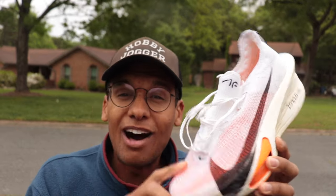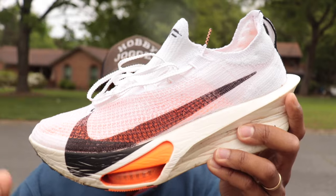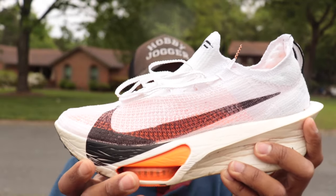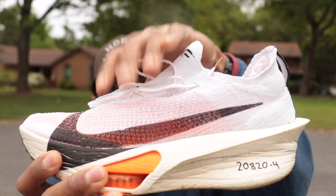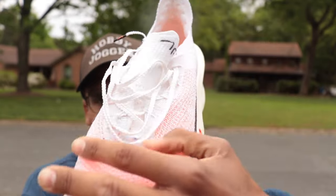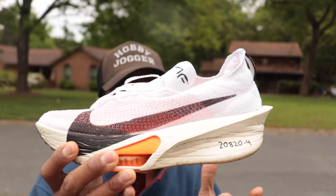So good job, Alphafly. I wanna break down my splits after this, but last thing I'll say is upper and fit on this is amazing. This is a really comfortable fitting upper. I said this in the full review I did of the shoe as well, and that still stands. I'm trying not to use the L word, but the way that this shoe straps onto your foot is amazing. I was not wiggling around at all, and it is a decently wide toe box here, so really comfortable on foot. There's really no areas that weren't comfortable for me.